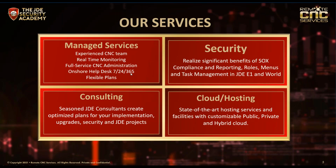So what do we do? Managed services. We have a very experienced CNC team. We have real-time monitoring. We do consulting, so installs, upgrades, tools releases, multi-foundation, 64-bit upgrades, anything of that nature. We do security, SOX compliance, security re-implementation, help you with reporting, anything of that nature. We also help with cloud hosting solutions.